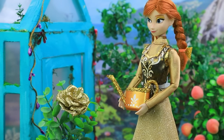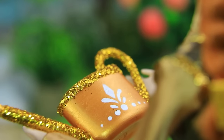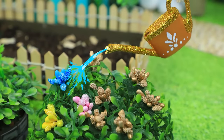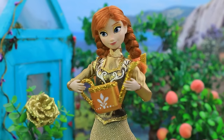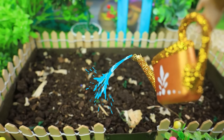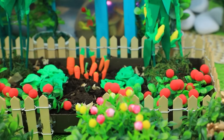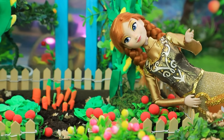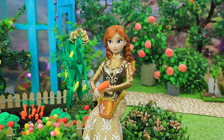This flower is golden now. Whoa. Miracles. What if I water the bush? The result is the same. Oh, beautiful magic. What will happen if I water the garden? Different vegetables grow here. Amazing! Great find! I hope Troll won't be offended.